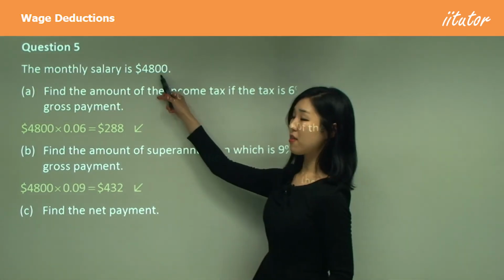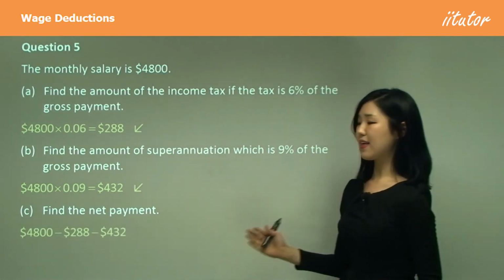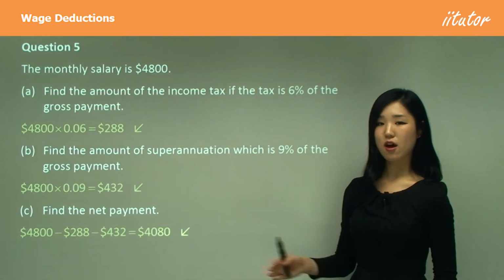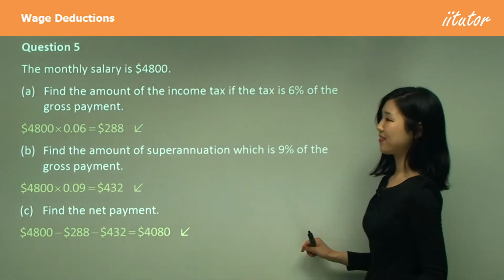So from our monthly salary, which is the gross payment, we subtract all of these like that, and then that will be your net payment. So calculate that very carefully, that will be your net payment. Okay, so after we make all the deductions of income tax and superannuation.